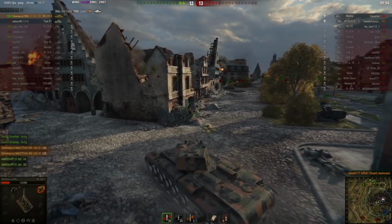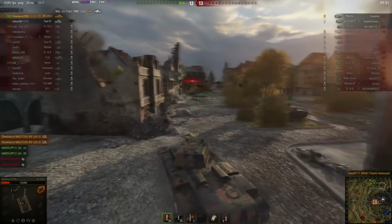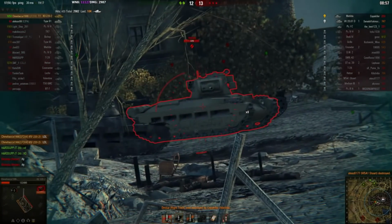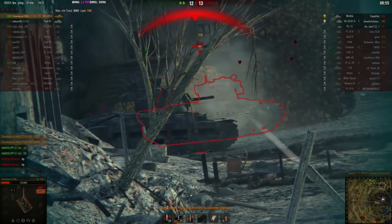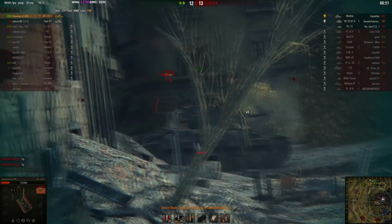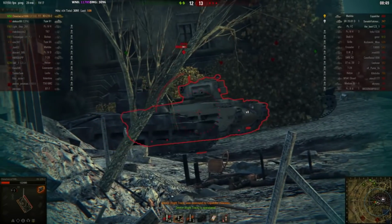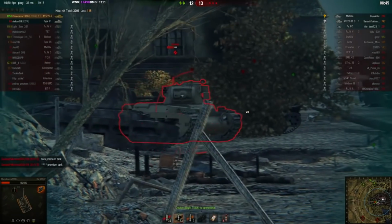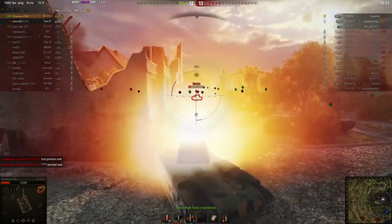And for the turret, 90 at the front and 75 at the sides and rear. It rocks an 850 horsepower engine and it has a top speed of 33 km per hour forwards and 10 km per hour backwards. And a traverse speed of 20 degrees per second on the hull and 22 degrees per second on the turret. And it has a pretty standard 76mm Russian gun with 110 alpha damage and 99mm of penetration.